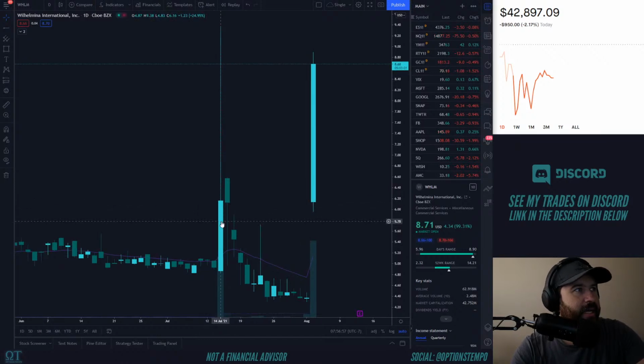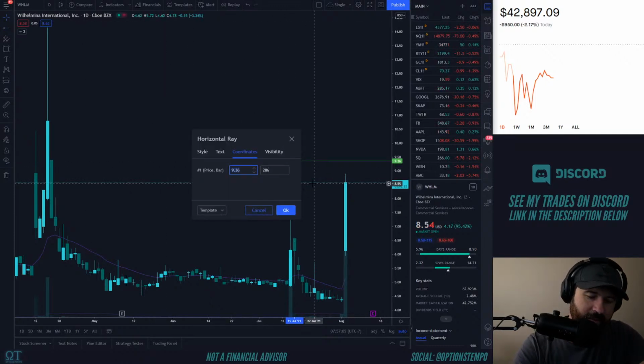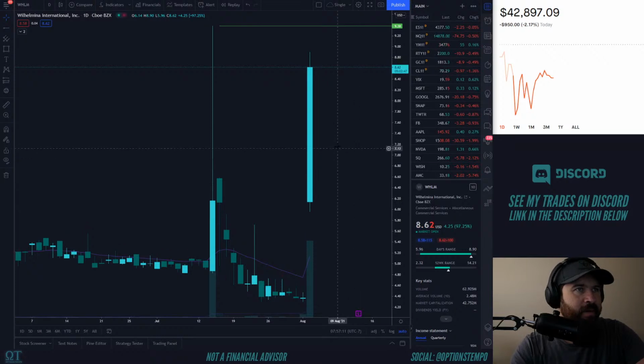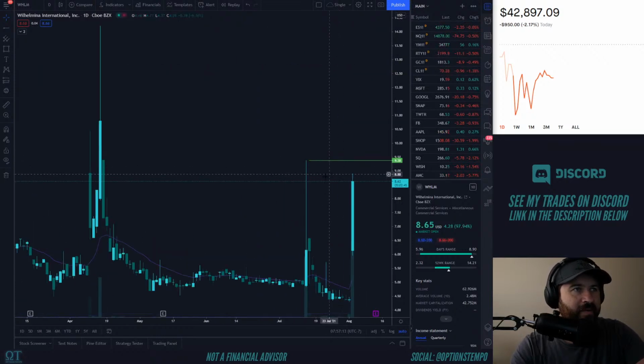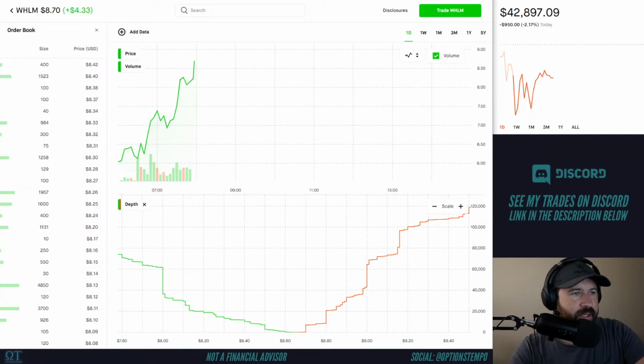This candle hit a high of, what is this, 9.38. So let's put a level there of resistance there at 9.38, and it will be interesting to see if it surpasses that level, and even more so if it closes above that level. It does look like it's gonna run up there today.